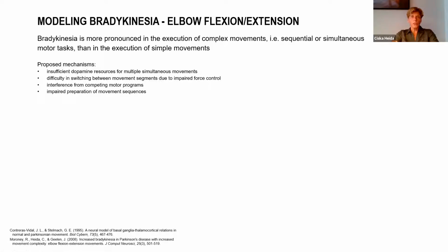Proposed mechanisms could be related to the continuous activation or use of the resources of dopamine, but also the different other types of neurotransmitters in the brain. It may also have to do with the switching, but also the selection of the actions to be performed. The basal ganglia is also involved in action selection, making sure that the right actions are selected and all unwanted movements are suppressed.